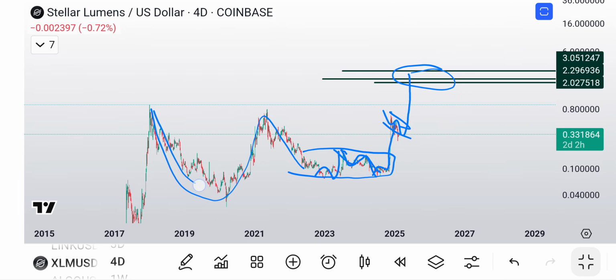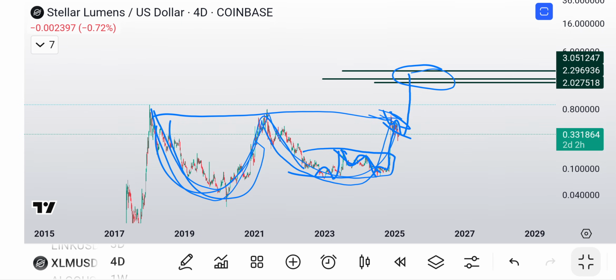You can also look at it like you have a big cup and you have a handle here, right? Cup and handle here. So I would argue more of a W, but that's just me. But yeah, we're not that far away. So it's not that unrealistic to think that we can hit between $2 and $3.